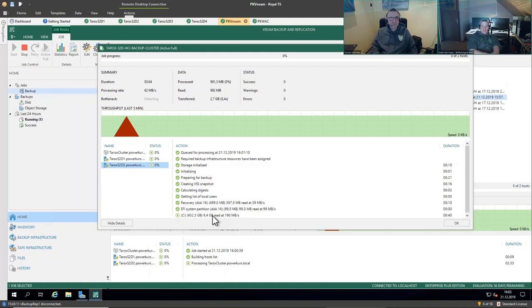Yes. But normally you wouldn't fill your production nodes with extra data. Or store your movies or something. Yeah. Might be a good place to store.